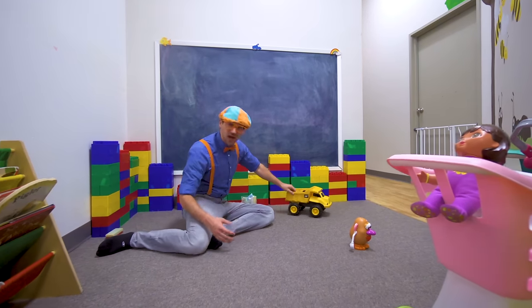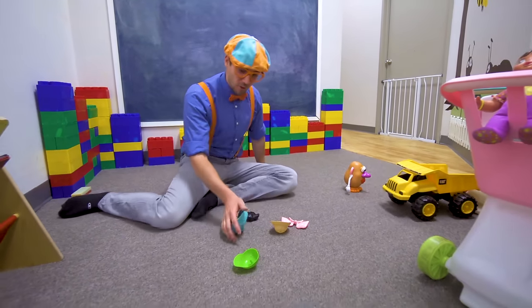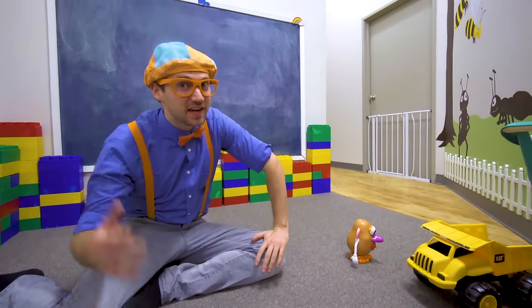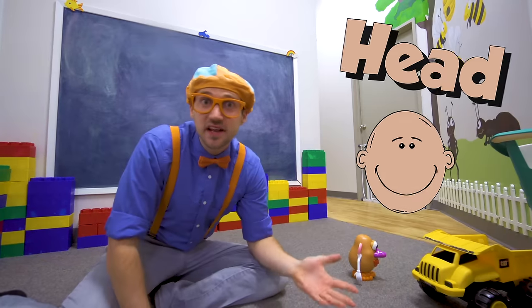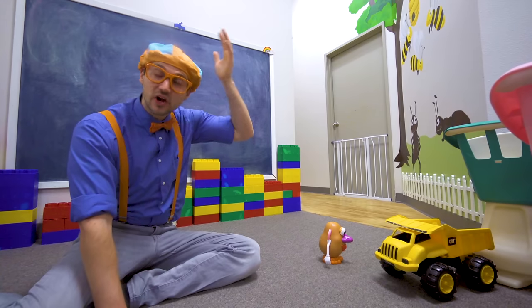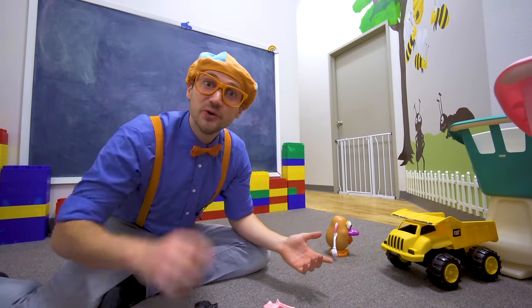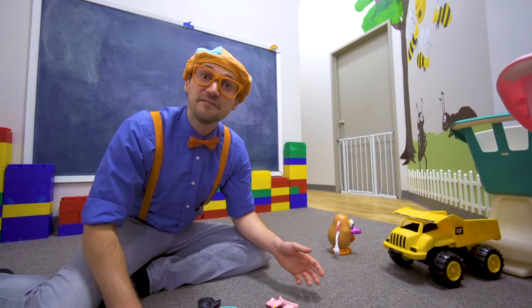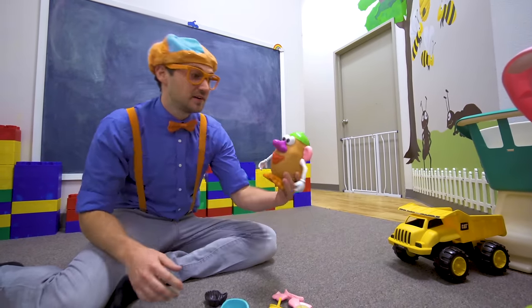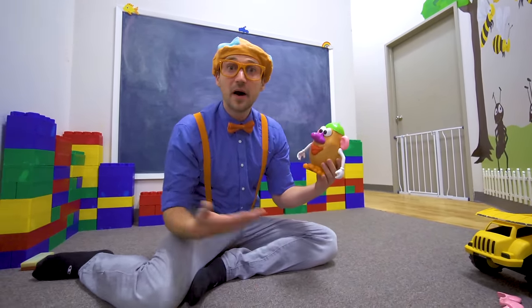Ooh, look, a dump truck. Wow, but look at what's in here. Whoa, some hats. I love hats. See, I'm wearing a hat right now because the hat goes on your head, which is another part of your body. Your head is where the hat goes. And your head has your eyes, your mouth, your nose, your ears, and your brain. You are very smart. You are very special. All right, let's put the hat on the head of our character. Perfect, look, it's complete. All right, let's go over the body parts we learned about.